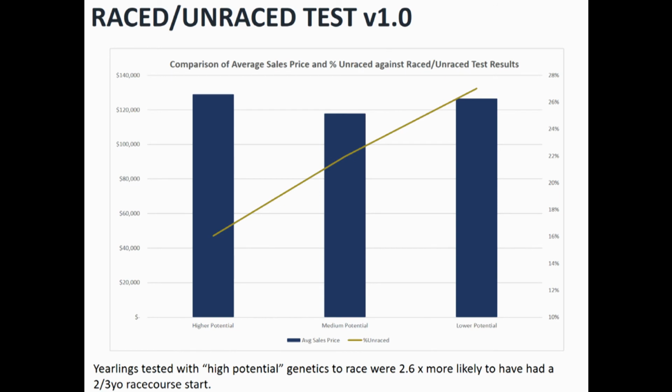I'm just going to give you one example, and this is a test that we've developed for the chance of a horse having a race course start as a 2-year-old or a 3-year-old. Somewhere in the order of 30 to 40% of thoroughbred foals born don't ever make a race course start. And we've identified sets of genes that allow us to predict the chances of a horse having a race course start. When we determine them as high, medium and low genetic potential for a race course start, we find that horses with high potential were 2.6 times more likely to have a race course start than low potential horses. But in the sales ring, buyers were paying just as much for the low potential horses as they were for the high potential horses.